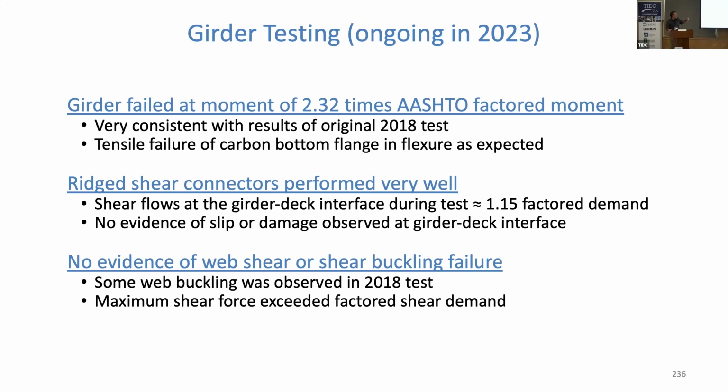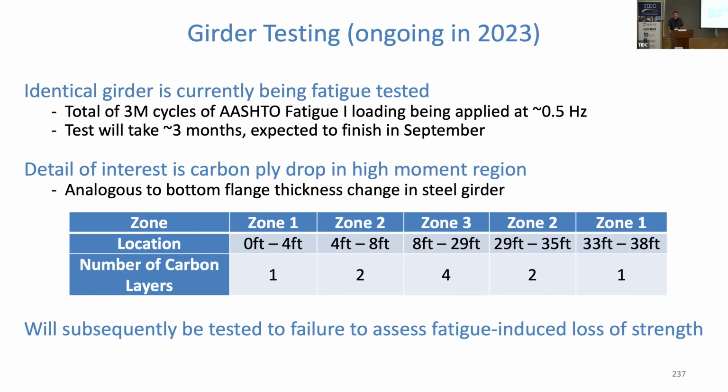But the strength test is the easy test, okay? The hard test is what we're doing now, which is the fatigue test. We have not yet fatigue tested one of these full girders. We're in the midst of it. We have a specimen in the load frame. If anybody went on the tour the other day or is going on it tomorrow, you'll see this thing at 0.5 hertz, one cycle every 2 seconds. It moves about like this. And we've got to apply 3 million cycles to that thing.